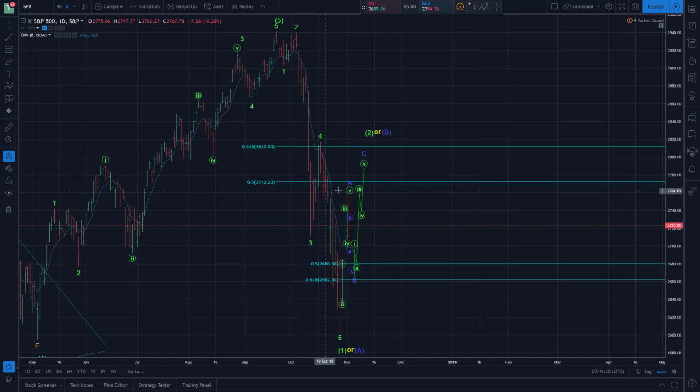But definitely still favoring the way I have it illustrated here with just a little pullback, higher low, and then we go up in a wave C. That's my preferred outlook at this point in time. Of course, if the market decides that's not the way it's going, then we have to change our mind there. But currently, that's what I'm looking for.